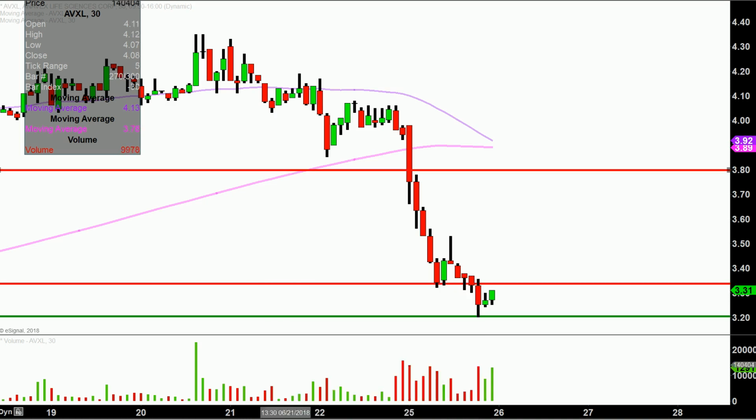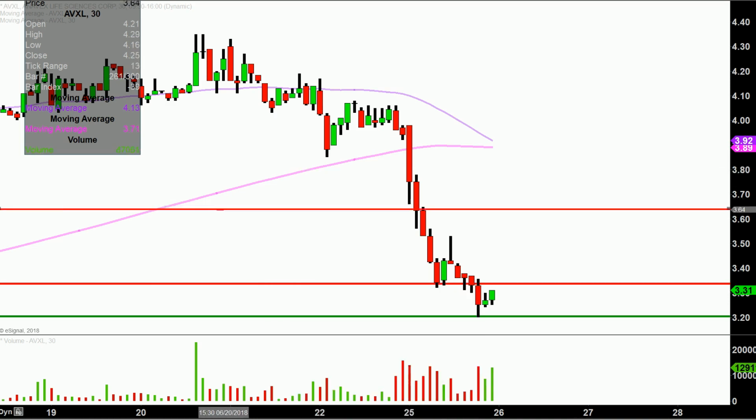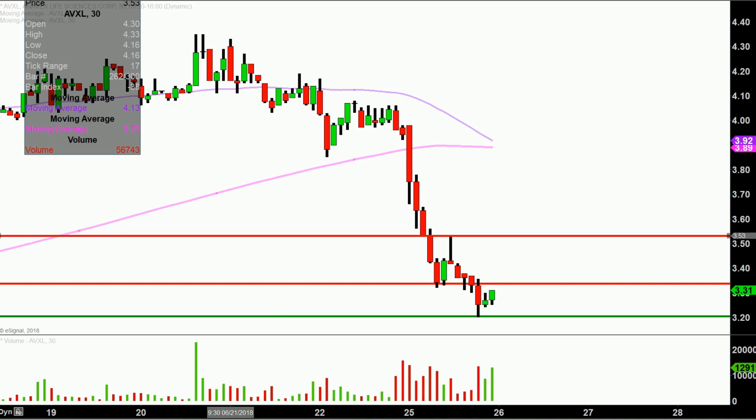More so an overall level of resistance to keep an eye on would be the top of this former bounce area earlier on in the day, right up there around $3.55. So $3.35 and then $3.55 would be what I'd consider the shorter term areas of resistance if this bounce does continue. And then of course, if the price just breaks down through $3.20, well, not to insult your intelligence, but that would just imply that this is not the bottom, because now the price is putting in new lows that haven't been seen for quite a while. So those are the levels that I would keep an eye on from a technical perspective.